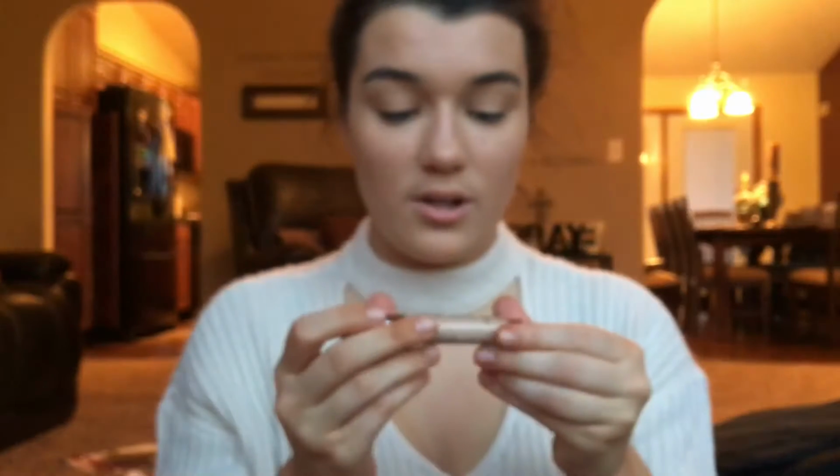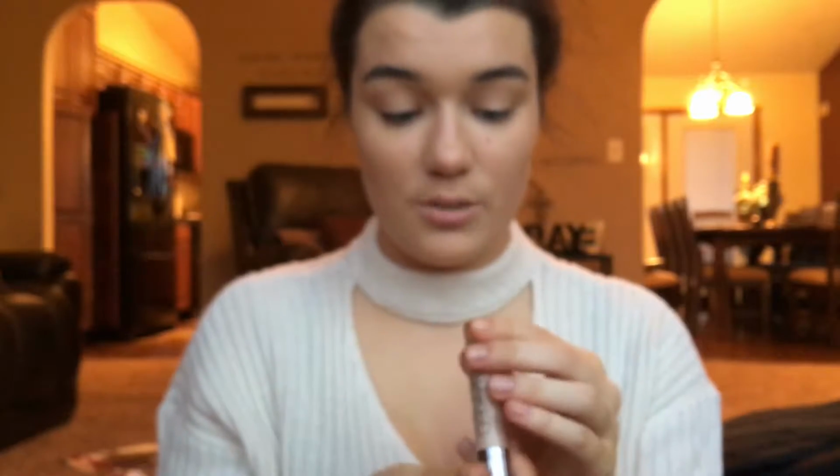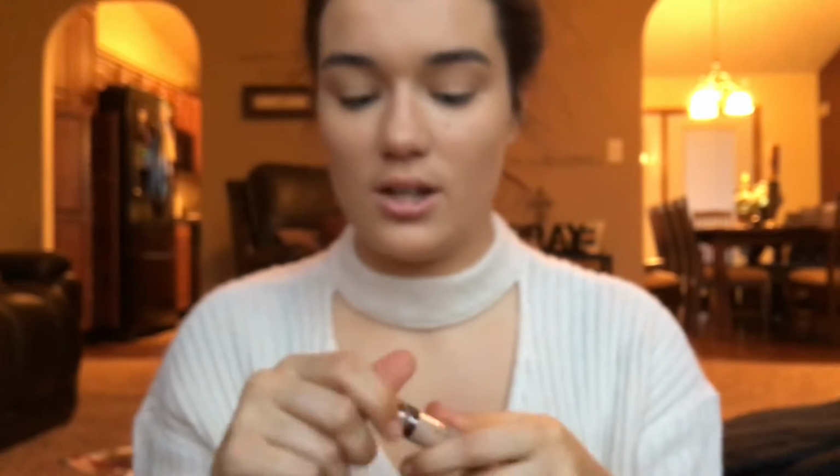For concealer, I'm going to be going in with the Naked Skin Concealer by Urban Decay in the shade Light Neutral. I'm just going to be putting like 3 stripes like this. One right here, one right here, one right here. You hear my sisters moving around in the background. That's them, even though I'm filming.